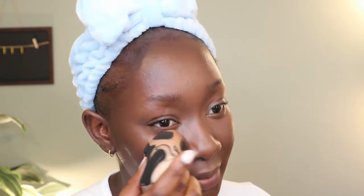And like I said, the blending does like 80% of the job, and then the kind of product you're using does 20% of the job. And then maybe your skin. Wait, so blending does 70, product does 20, and then your skin does 10. So do skincare. Now I'm gonna go ahead and set the highlighted areas. I usually don't set my contoured areas, but we'll see about that.